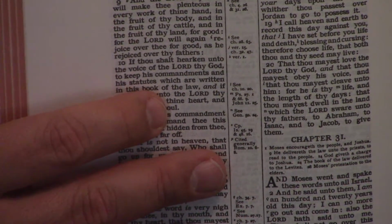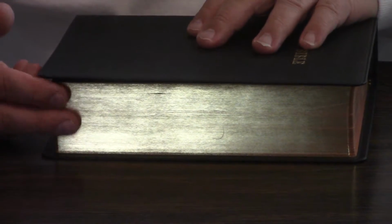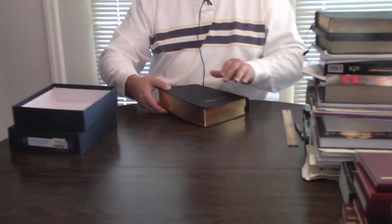But this is not red letter. This is not red letter. And let me see, I think it only comes with 1 ribbon marker. It does, in fact, only come with 1 ribbon marker. You can always tell a fine Bible, too, when there's no what they call railroad tracks, that the gold or silver binding is all one piece. I don't have a Bible to show you the railroad tracks I'm talking about right now. But just nice, deep gold imprinting and tons of references.